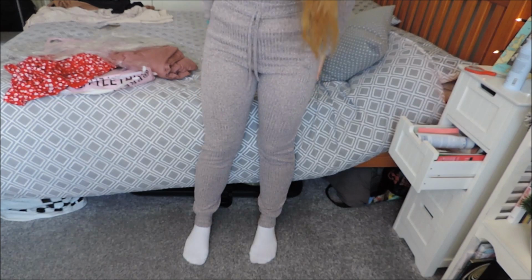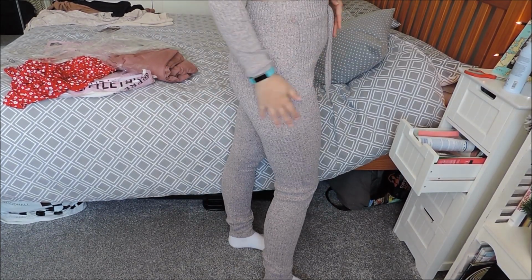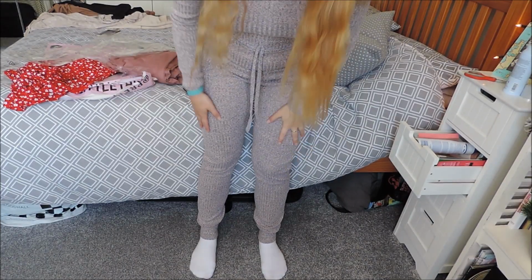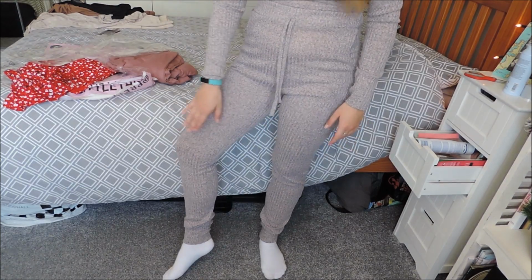Again, I really like these. These are nice and fitted. I think I did say when I showed them they are see-through, which is obviously really annoying. But yeah, I think they're a really nice fit on the legs, and I like that. Okay, so that is the end of the video.